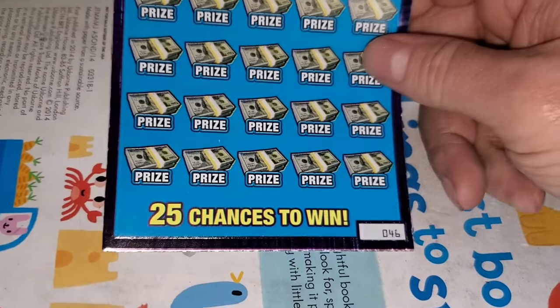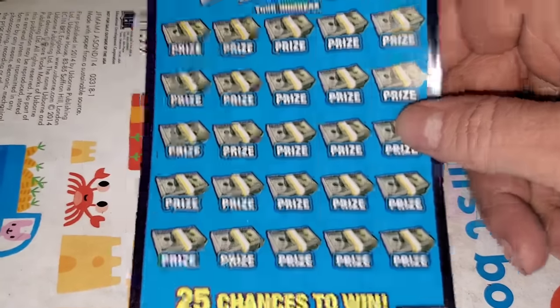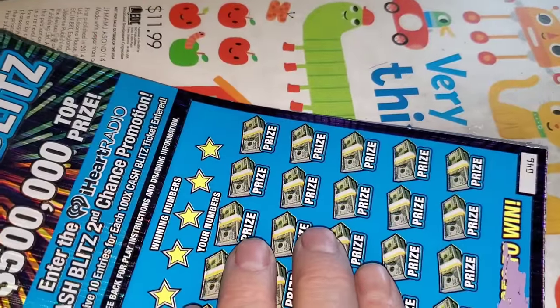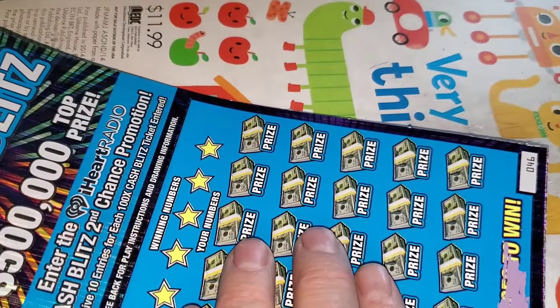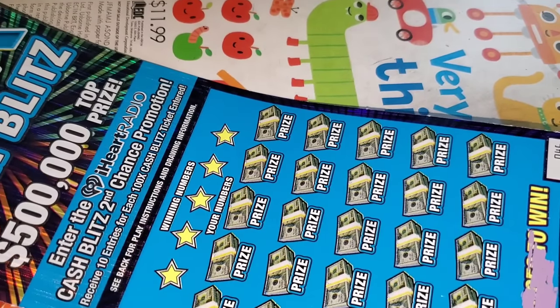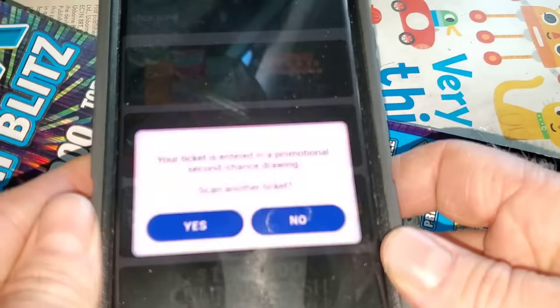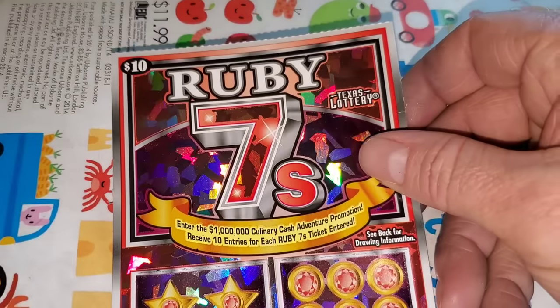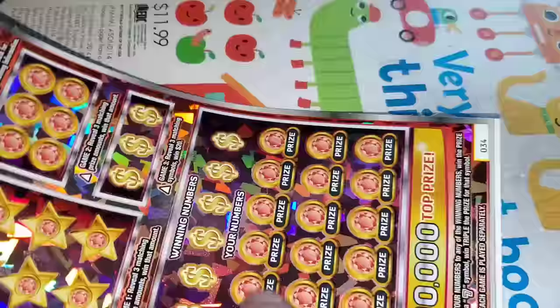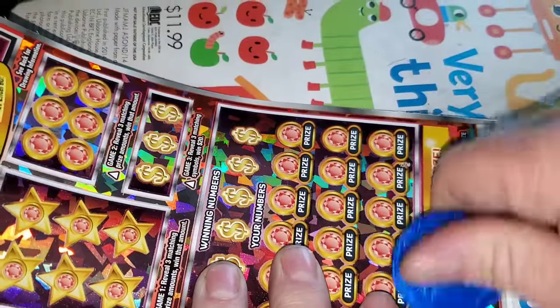100X cash blitz. Lost on 45. Got 46. Now this one, I'm going to use the second chance drawing scanner. So we're not listening for a woohoo. We're hoping that it says invalid ticket. It does not. Means we lost. Ruby sevens. Grabbed the wrong stack first. We lost on 33. Now we got 34. Same thing. Second chance.